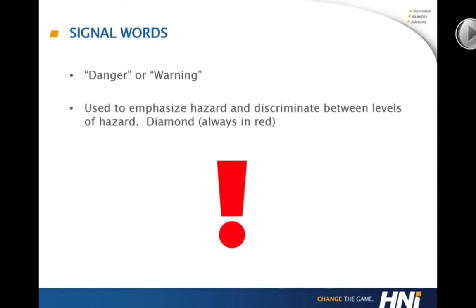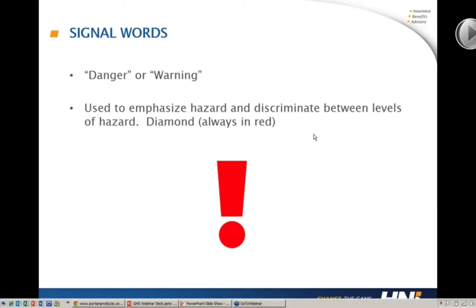All right, so we actually talked about this a little bit already too. We're talking about signal words, which are danger and warning. Those are the two labeled words that will be on every single GHS label. If you think about it, think about it as 2 separate sides. A warning is the potential to cause injury, whereas danger has the potential to cause death. So those are the 2 split categories.